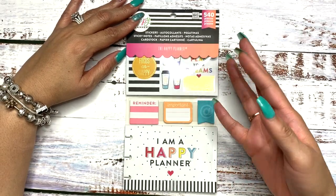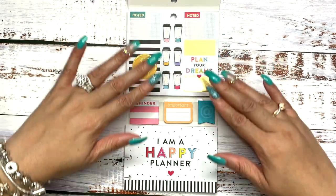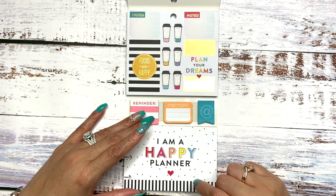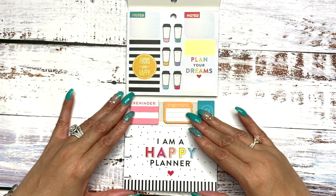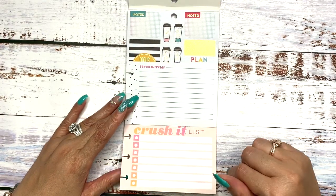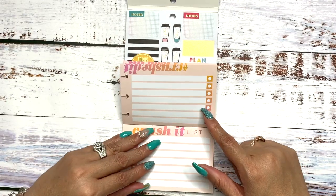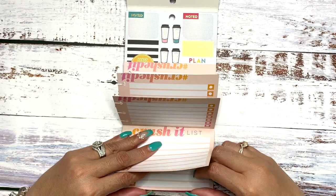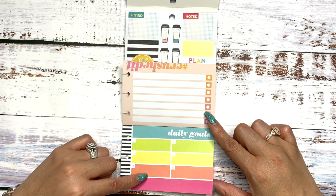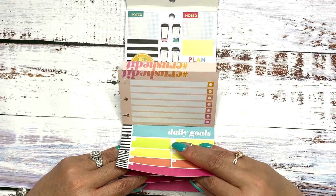It is called a multi-accessory pack because it has stickers, sticky notes, and also journaling cards that you can pop into your planner. So we're going to start here and then move our way up to the stickers. The first one says, I'm a happy planner. On the back, it's like hashtag planner babe, crush it list. There's a couple of pages of the crush it list. Then we go directly to daily goals, where you can set up your daily goals, and it has a spot for every day of the week. There's several pages of that.